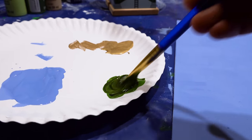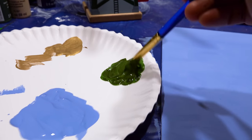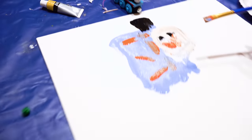Oh, look at it. Wait a minute. It's turning my plate. Oh, I see it, Daddy. I see it. See it now? Cool. All right, progress report.